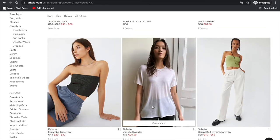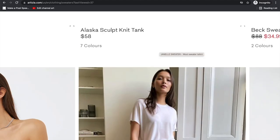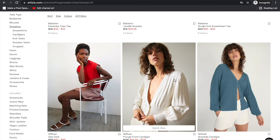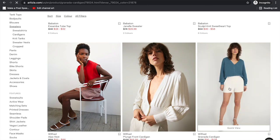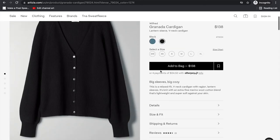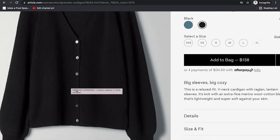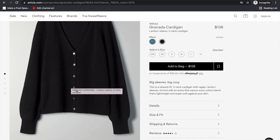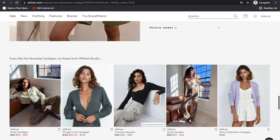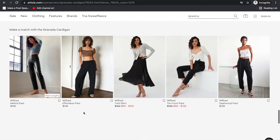Let's keep going. This model's literally everywhere. Babe, do you have a stake in Aritzia at this point? They've been using you for years. Hope they're paying you. I like this sweater a lot. Obviously, why do they not make it in a natural color? These are the buttons that I like, the small buttons. Again, the Granada cardigan. Nobody in Granada is wearing this cardigan. I'm sorry, Aritzia. I'm so shady. I love Aritzia though.